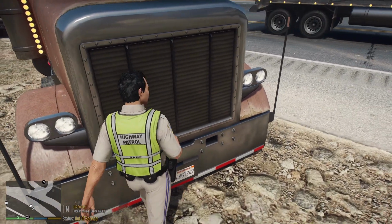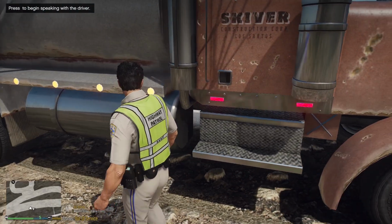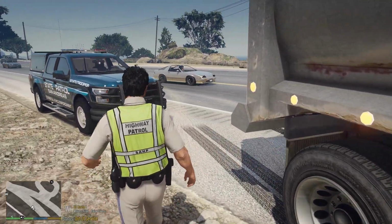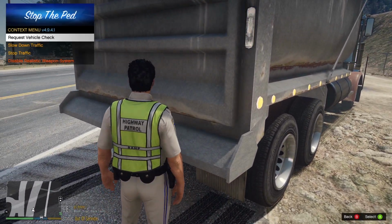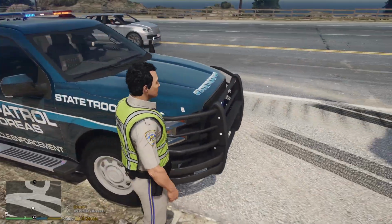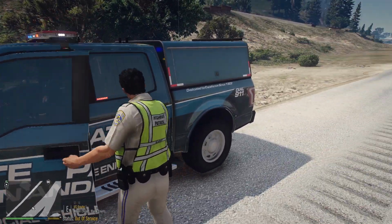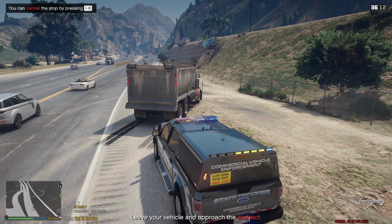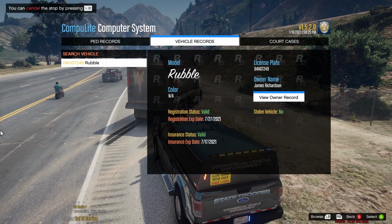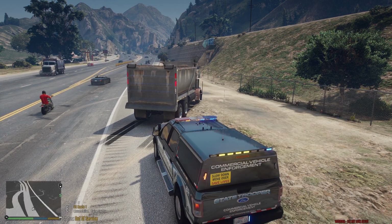All right, so there is the license plate. I think I have to be on the back to actually register it. Yeah, I think so. For some reason. Weird. Alright, so we're going to run his information real quick, and we'll go ahead and conduct our inspection. Everything's valid, that's good. Everything's checking out with him, that's also good.